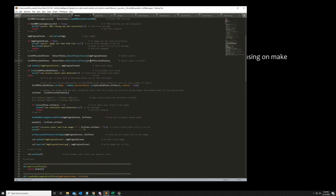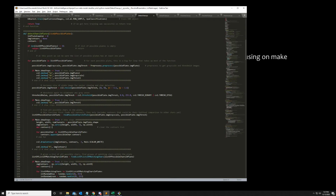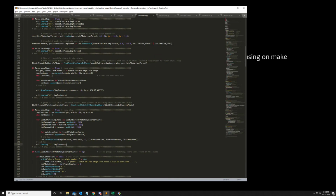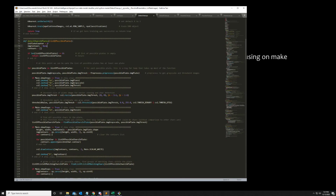Once that's done, we're going to generate a list of possible plates and try to determine the characters within them. And that can be seen here. Detect characters in plates. And here we're going to try to figure out what are the characters in the plate. And if we can read them, then we will output that into both the image that we output for our demonstration purposes, but also into the console.